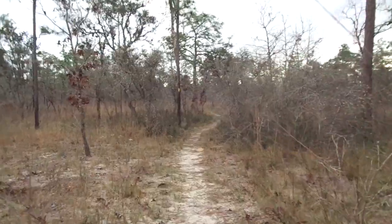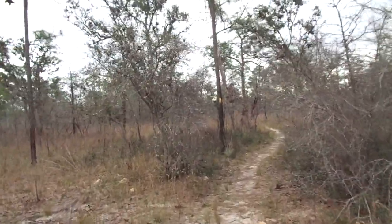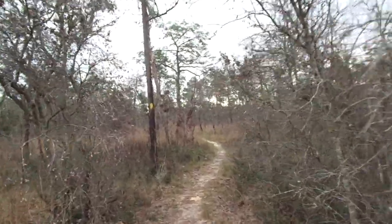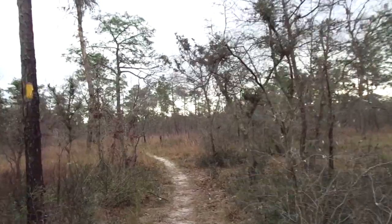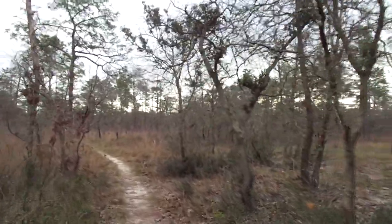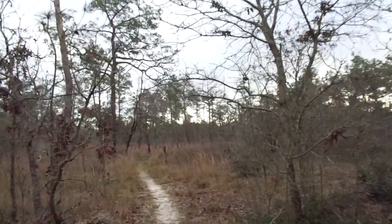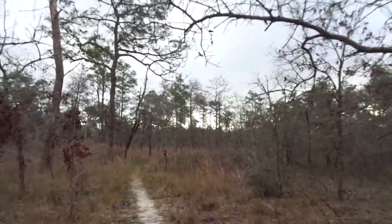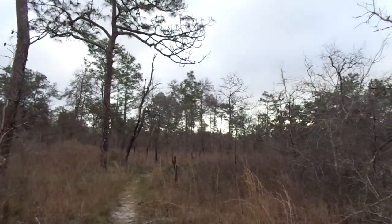Well, you can see how quiet and peaceful it is this morning. That's what I like. Just the sound of nature. Not the sound of civilization. It's just so relaxing. Very peaceful morning. In the pine lands, no swamp today.